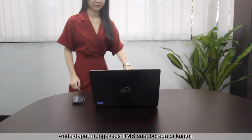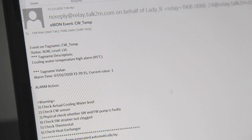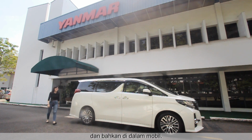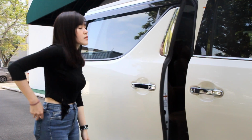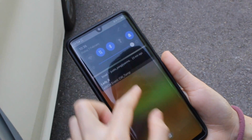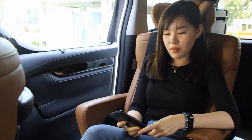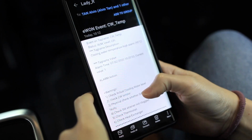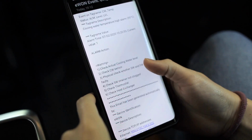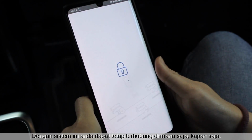You can access the RMS while you are in the office, even in a car. With this system, you can stay connected anywhere, anytime.